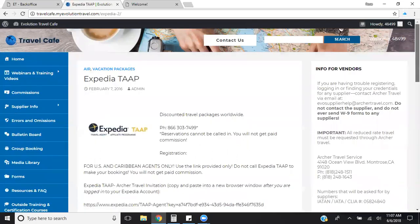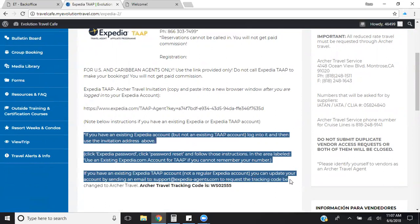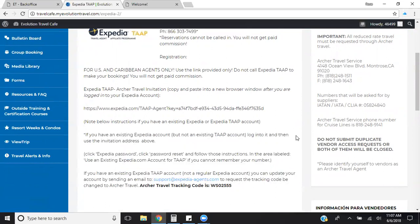Once that's loaded, it will tell you how to register for it. All you have to do is read what it's telling you. If you have an existing Expedia account, down here is what you do. Most of us probably do not. I know I didn't, so I had to use this link right here. And it walks you through step by step how to get registered. Your registration is usually completed with Expedia the quickest out of any of them, usually within a couple hours, sometimes even minutes.